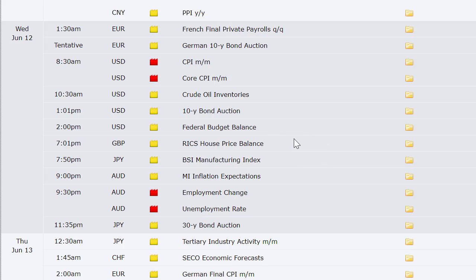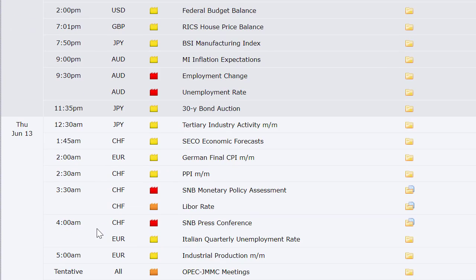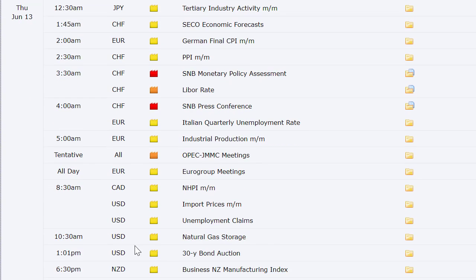Federal budget balance in the afternoon. RICS housing price balance out of the U.K. at 7 p.m. Wednesday. BSI manufacturing index out of Japan. MI inflation expectations out of Australia. The unemployment rate and the employment change number out of Australia at 9:30 p.m. Eastern time Wednesday night. 30-year bond auction out of Japan along with their tertiary industry activity number.